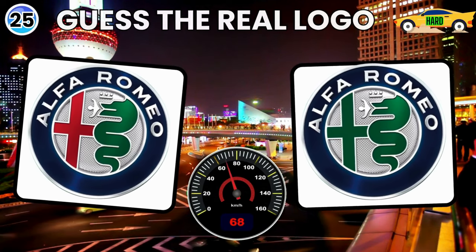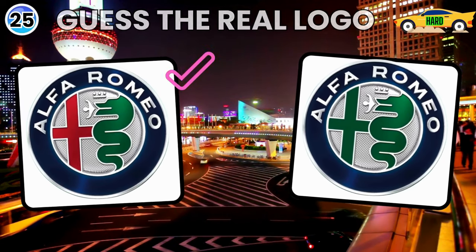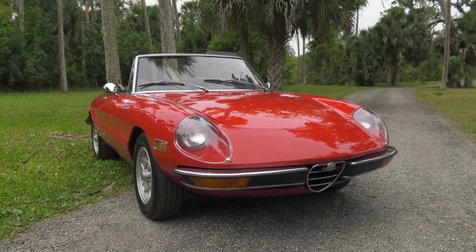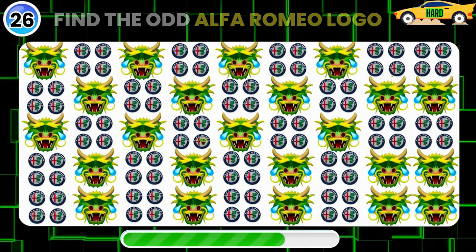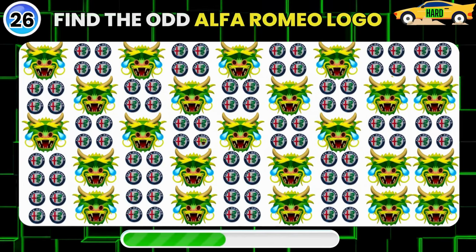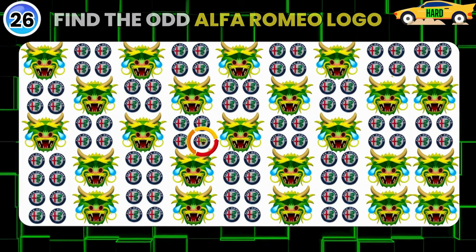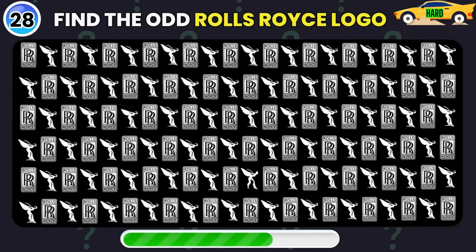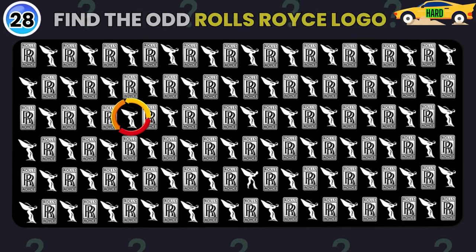Guess the real car brand logo. Real Alfa Romeo logo is on the left. Now find the odd Alfa Romeo logo. Okay, can you find the odd Rolls-Royce logo? There it is.